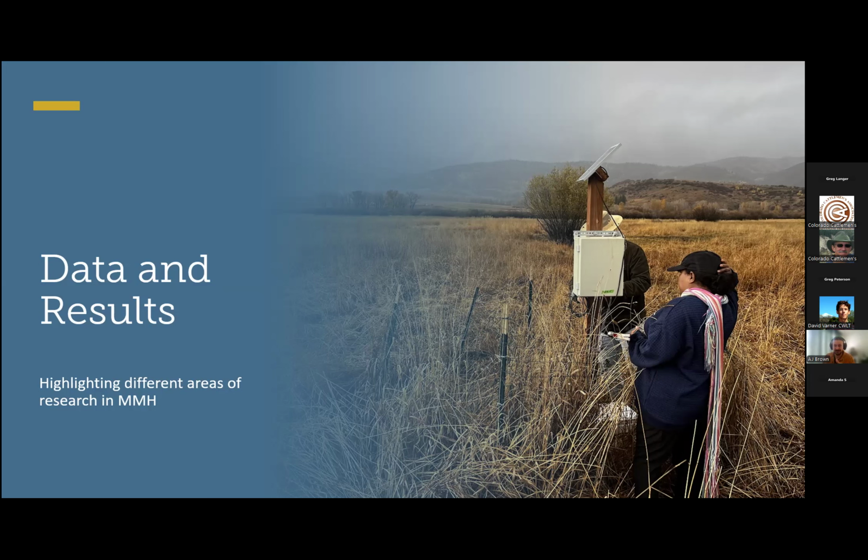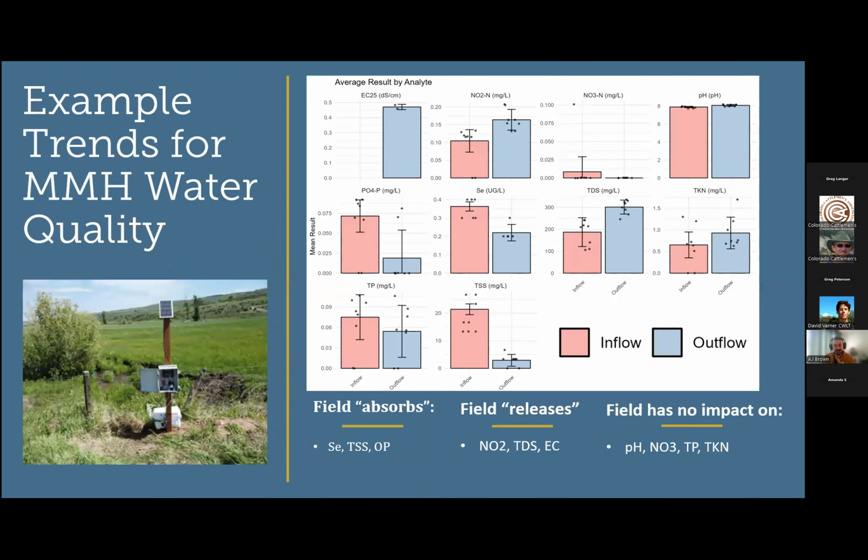I'm going to jump right into some trends that we saw in water quality. This looks like a lot, but I'm going to digest it for you. This is actually just a few samples, and what you're looking at here is all the different analytes we tested for in a single sample. I've taken all of the samples from the Yampa site in 2024 and put them as averages. These bars represent annual average concentrations of water quality parameters.